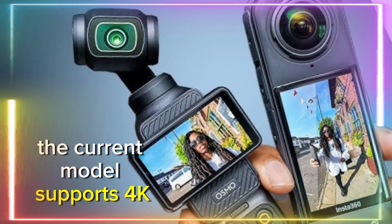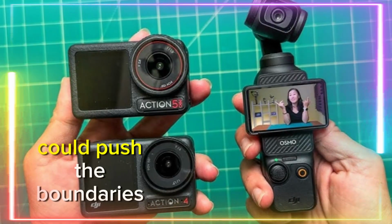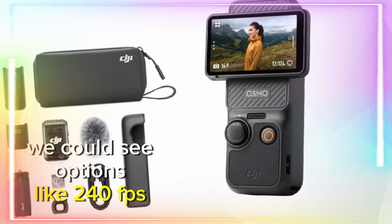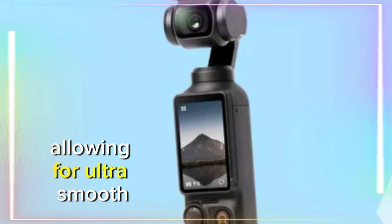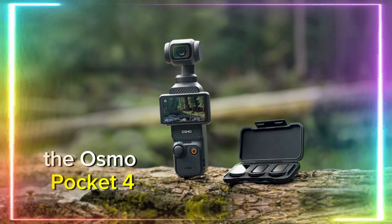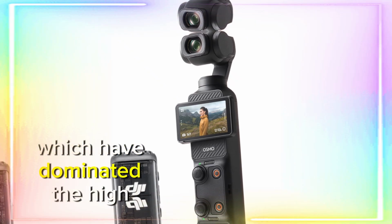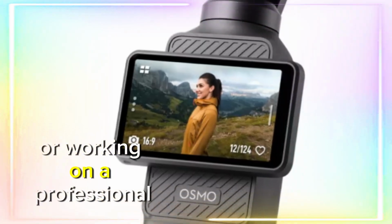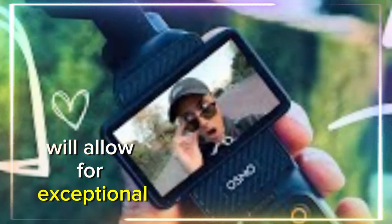The current model supports 4K recording at 120 frames per second, FPS, but rumors suggest that the Pocket 4 could push the boundaries even further with higher frame rates at lower resolutions. We could see options like 240 FPS at 1080p or even 300 FPS at 720p, allowing for ultra-smooth slow-motion video that captures every detail. This enhancement will make the Osmo Pocket 4 a strong competitor to top-tier action cameras like the GoPro Hero 12 Black, which have dominated the high frame rate video market. Whether you're filming extreme sports, doing travel vlogs, or working on a professional video project, the Osmo Pocket 4's enhanced video capabilities will allow for exceptional visual storytelling.